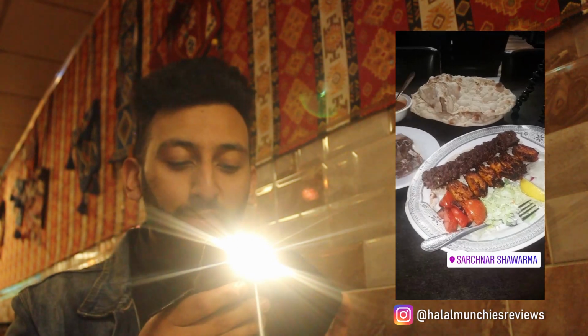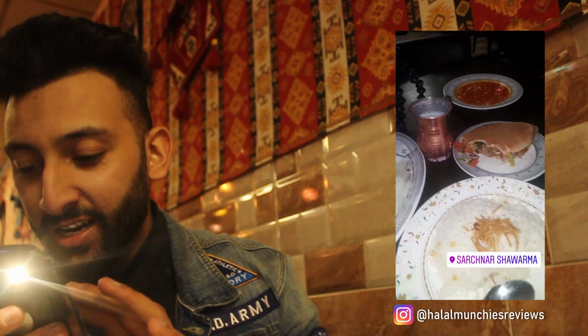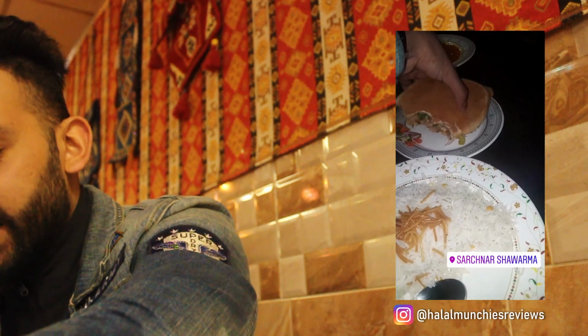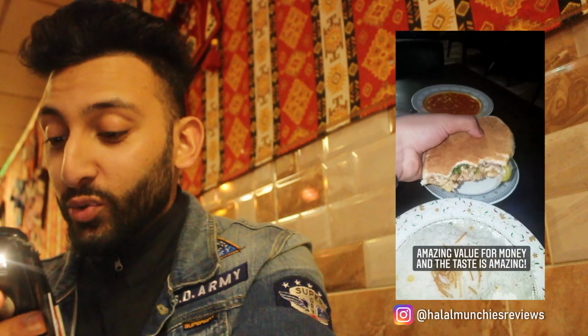So Instagram, we are back and we have a Kurdish feast right now. I want to start off with this because I've already started it. Look how delicious this shawarma is. Brilliant. And the value for money, oh my god, £3 for a big shawarma is an incredible value for money.